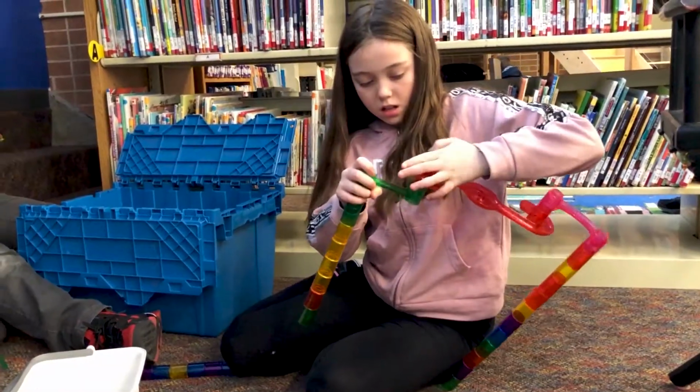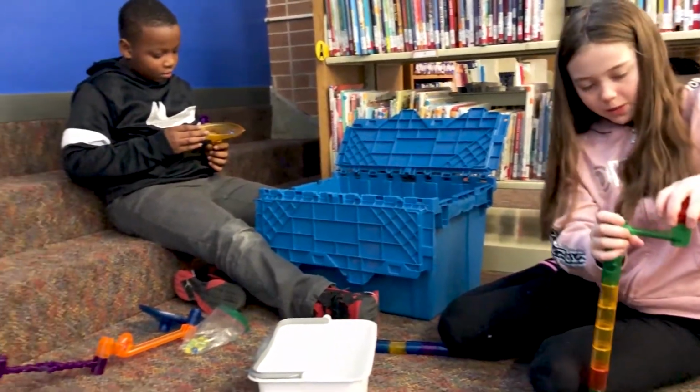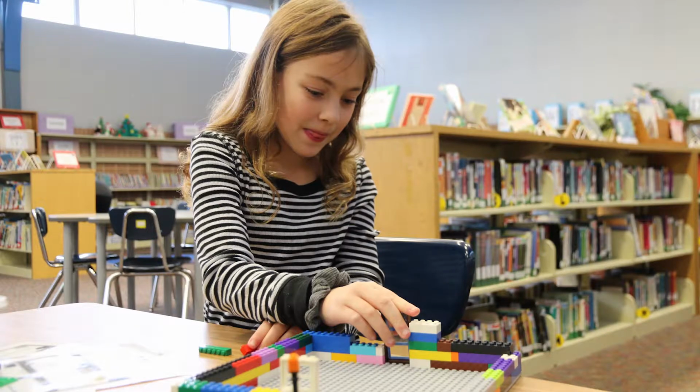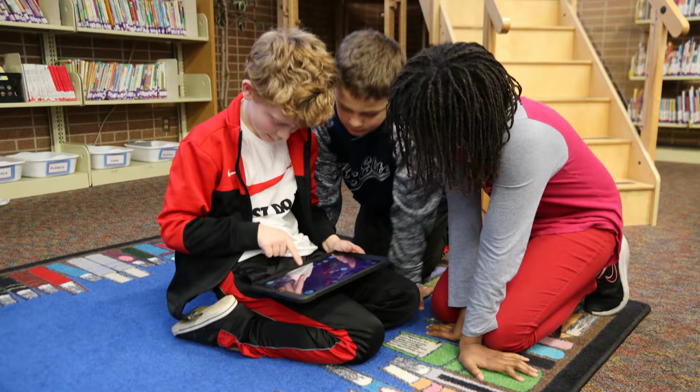We built some cool stuff with the marble runs. We learned how to build stuff and work with structures. We stop and talk about, if you make an error on that, you can fix it, you can try something different. And teaching them it's okay to make those mistakes and it's okay to try again.